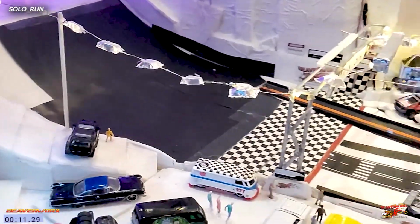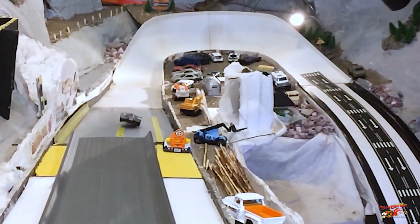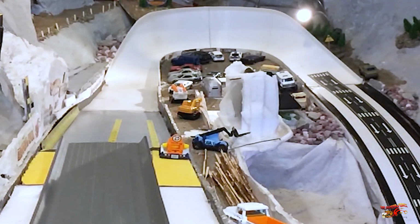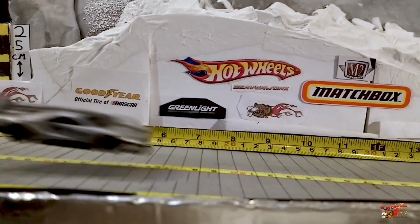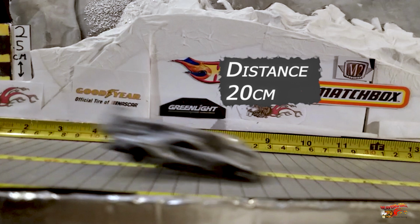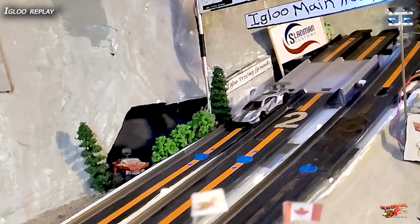Not bad there. We have seen faster times, but keeping control all the way through both corners, keeping her nice and straight. Coming through the jump, nice and center. Let's see what the measurement was. 20 centimeters? That's respectable at least. Let's check out the Igloo replay.